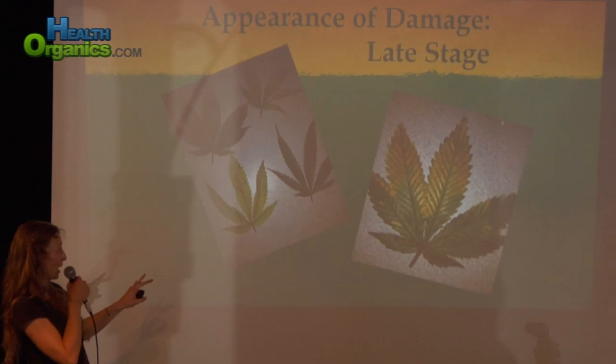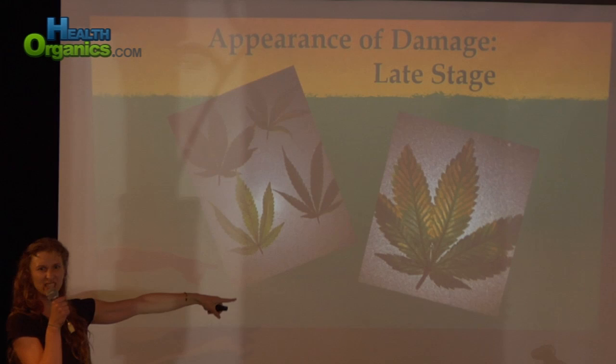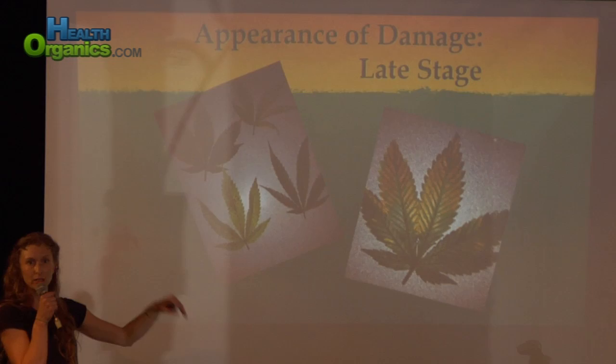So that was the first case. This was a couple months later in an indoor garden. When we first saw this leaf, we thought this was fungal or bacterial or some sort of disease. We'd never seen anything like this before. It really forced us to look deeper, dig deeper, and do some more research.